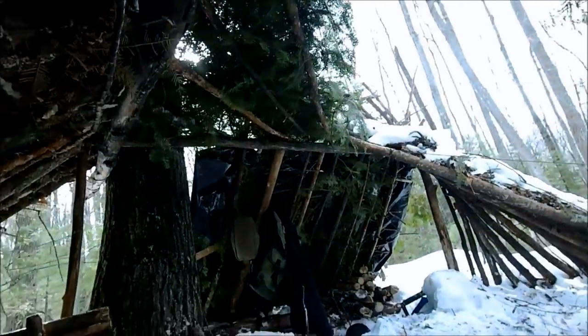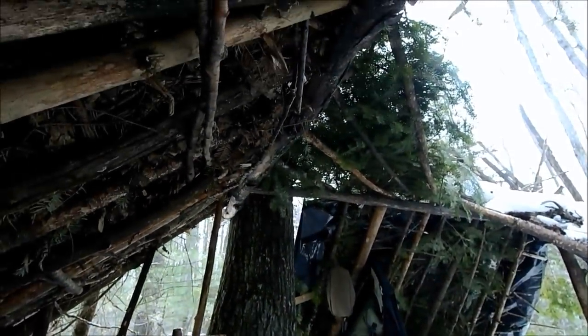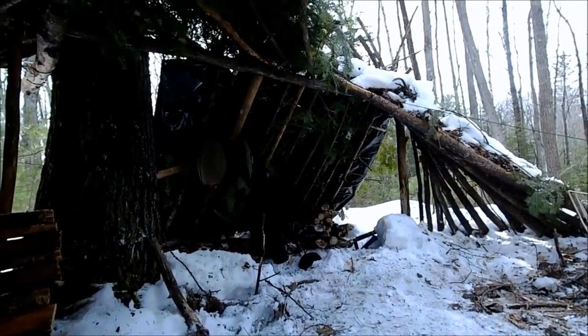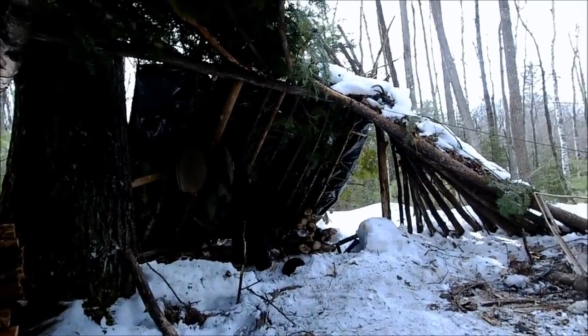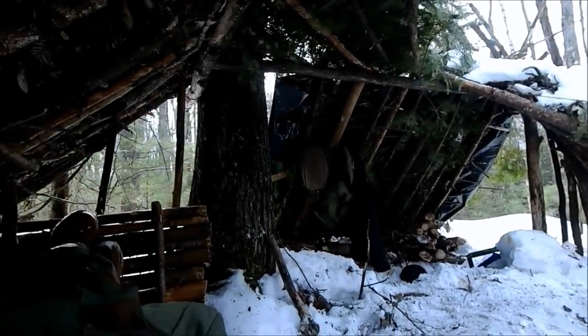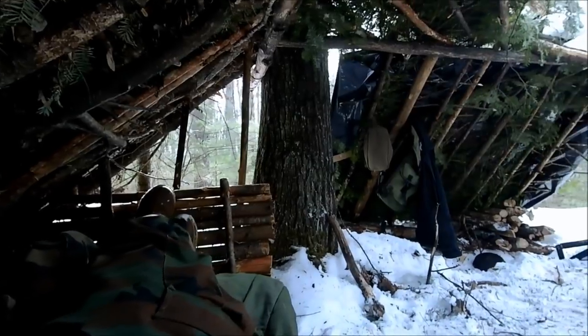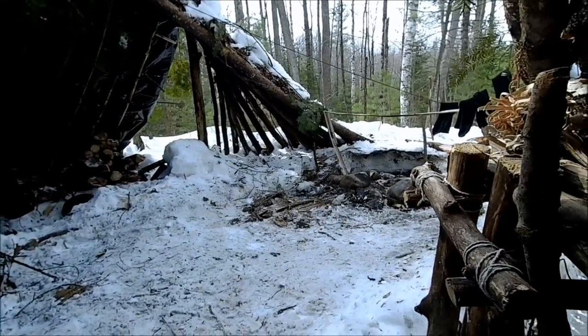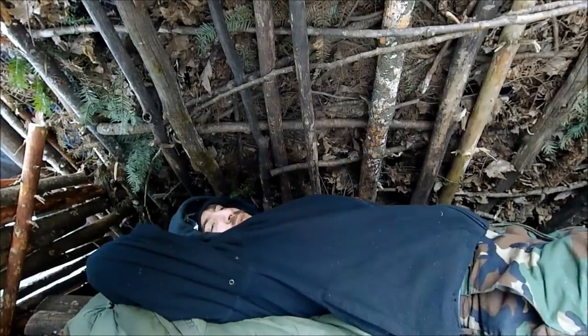Just kicking back here. Oh, the roof's got some holes in it, but she'll be all right for now. Might fix it up later or tomorrow or next time. So I think I'm gonna get the fire going here, try out some chaga. Okay, I'm really getting up now.